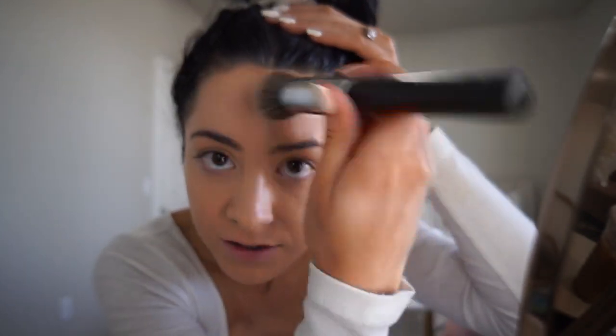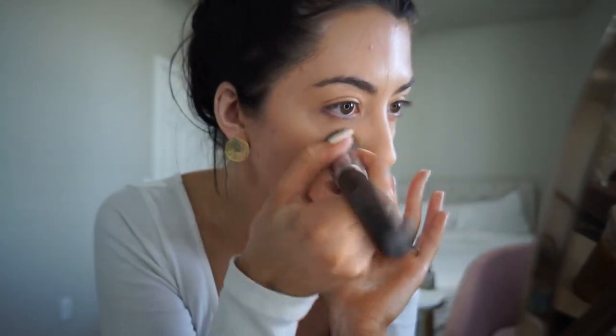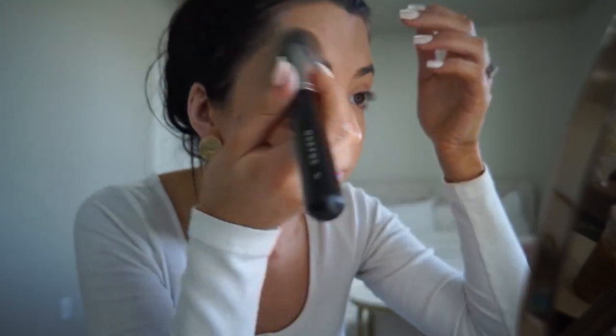So it's crazy. Look at how much full coverage is on my skin. Kind of insane. I literally love it. I haven't gotten it off of my eyebrows or my lips yet, but you can just tell up close, it's such good coverage. It's not too matte. It's so good. Okay, so it's all on.